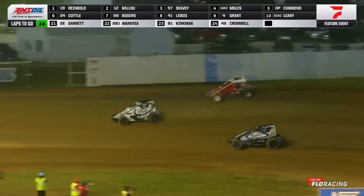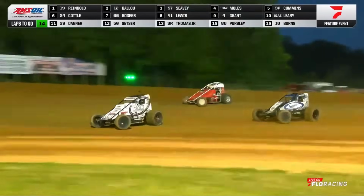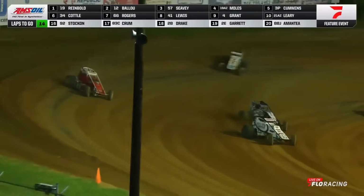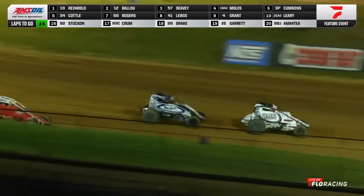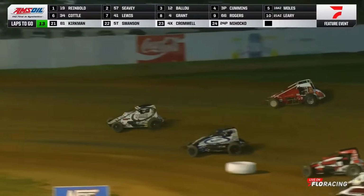Robert Ballou back to second. Logan Seavey right there stalking to his inside. Will they take it 3 wide for the top spot in turns 3 and 4. Robert to the outside. Seavey into the tire tracks of the 19. Ballou back to 3rd. Logan Seavey's up to 2nd. Seavey up in the 2nd. Hayden Reinbold shows the way.